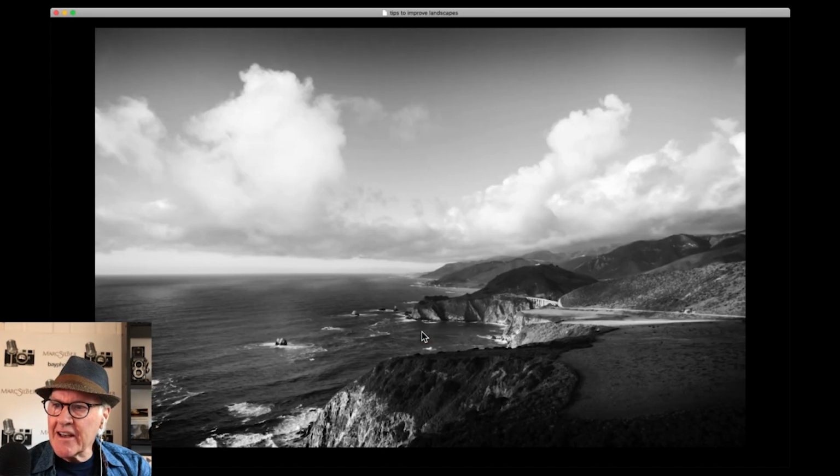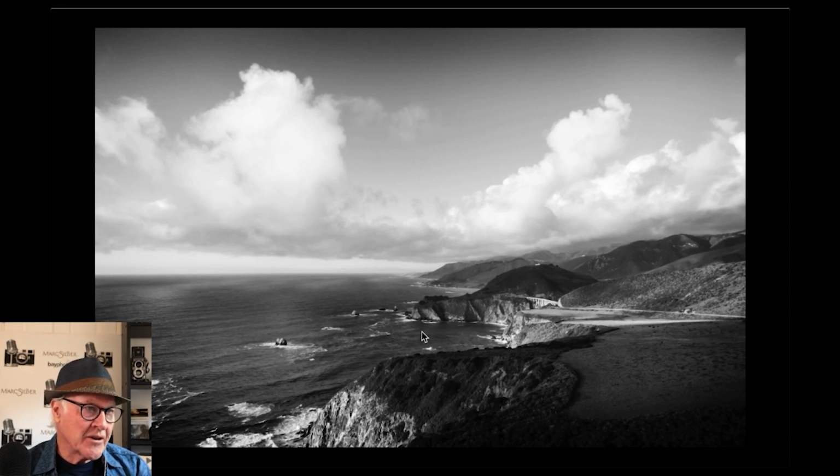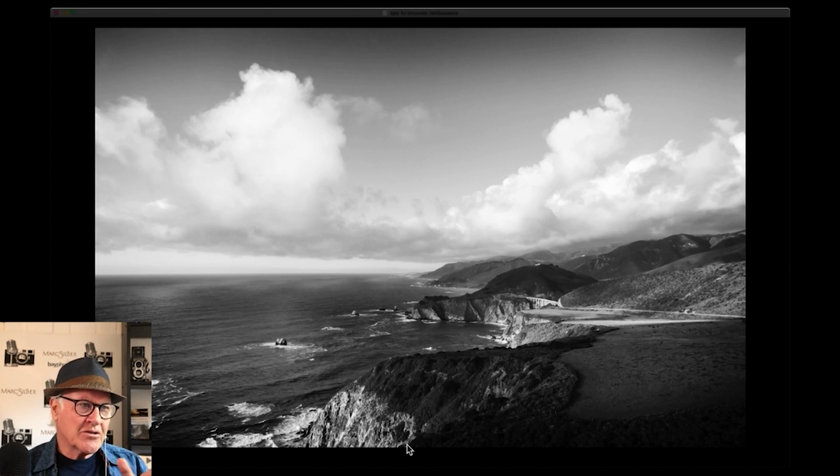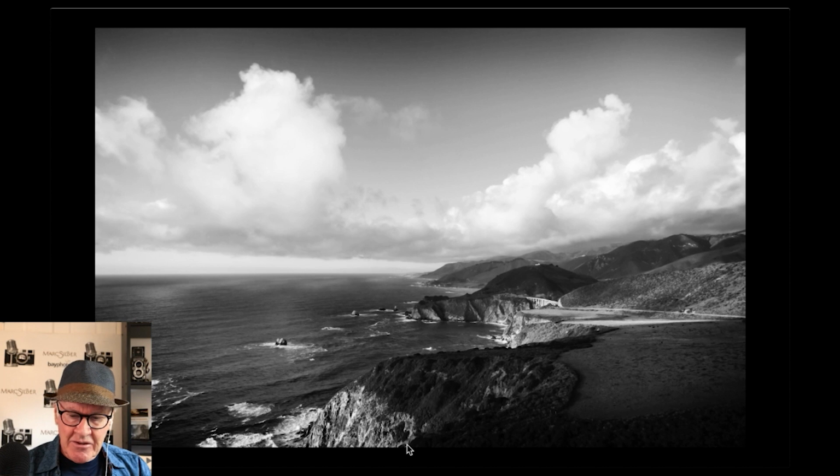But once I did that, then I captured that photograph and I visualized it as a black and white photograph. I wanted those clouds. Obviously, this bridge here was really important to me. It's called Bixby Creek Bridge, and I wanted to photograph this rugged coastline. So that changed from a color image to a black and white because that was my vision.